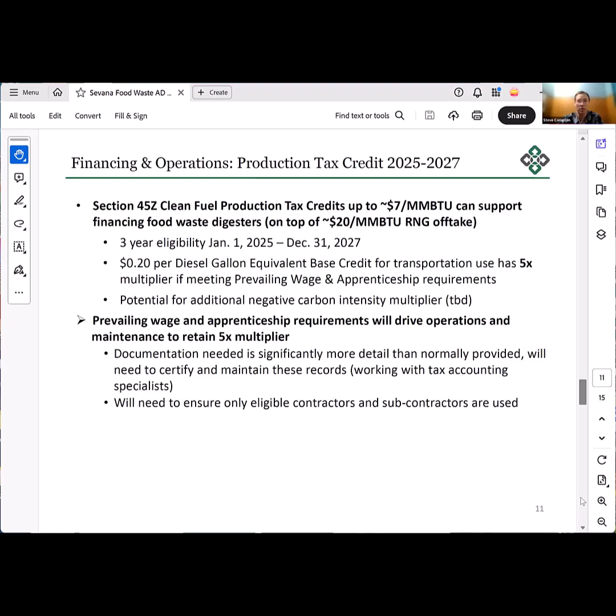It requires the use of prevailing wage and apprenticeship for projects that were not started up before 2023. So there's some extra requirements that come with it, but the revenue certainly is attractive and something that we see operators and financiers of these projects planning for. So if you're selling into a non-transportation fuel market, it may not be as important. So that would be a caveat.